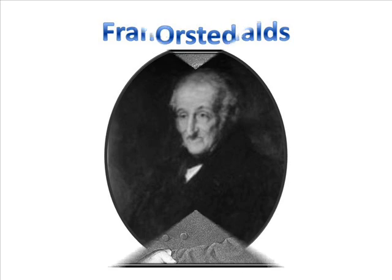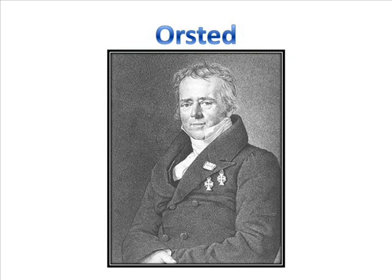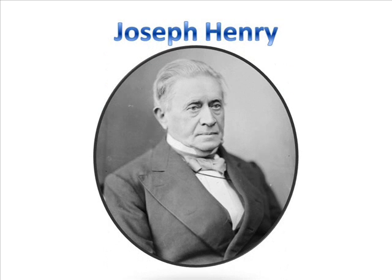wires. Danish physicist Hans Ørsted found in 1820 that an electric current flowing along a wire deflected a magnetic needle placed nearby. By 1835, Joseph Henry had made an experimental telegraph using pulses of electricity to represent coded letters. The pulses caused a piece of iron to click as it responded to an electromagnet at the receiver.